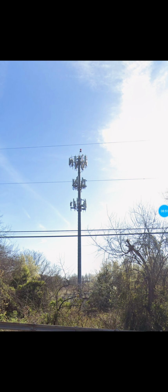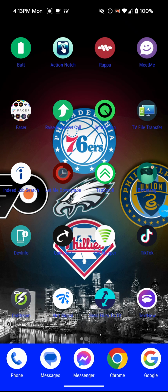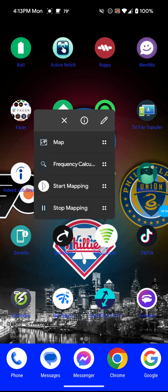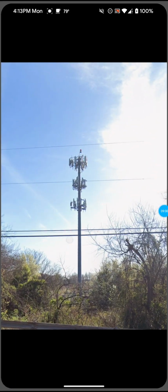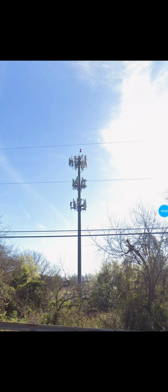I use an app called CellMapper. I can actually show you guys. I have it right here, right there on my phone. It's an app called CellMapper. I'm not going to go into it because it actually shows my personal address and all that stuff.